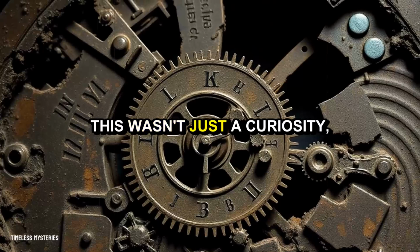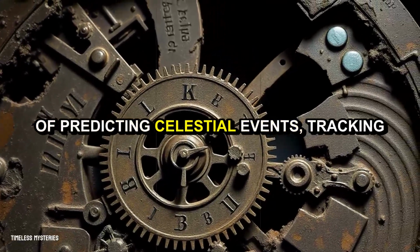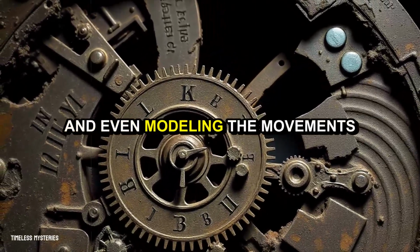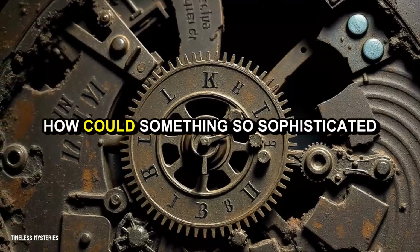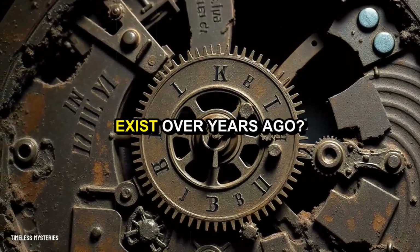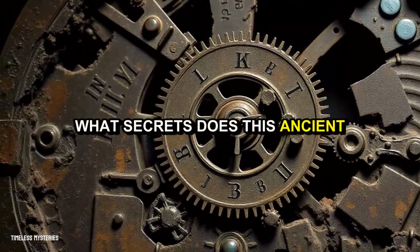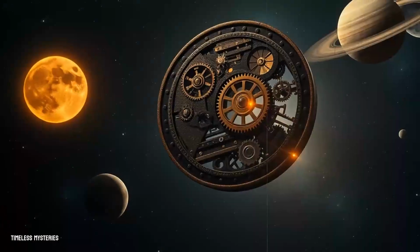This wasn't just a curiosity, it was a machine capable of predicting celestial events, tracking the cycles of the moon, and even modeling the movements of the planets. How could something so sophisticated exist over 2,000 years ago? What secrets does this ancient computer hold about the ingenuity of our ancestors?